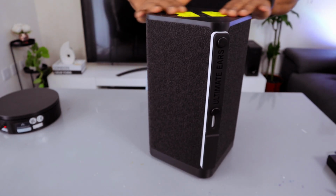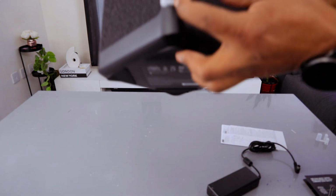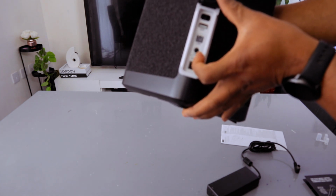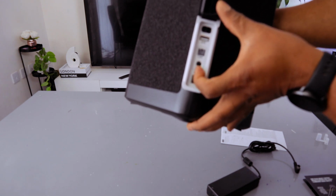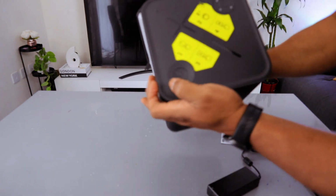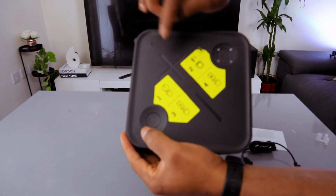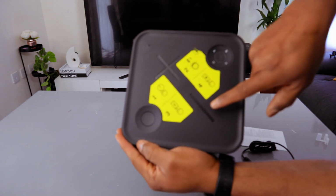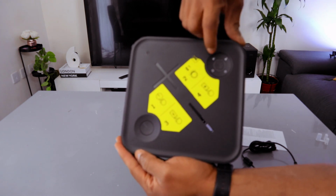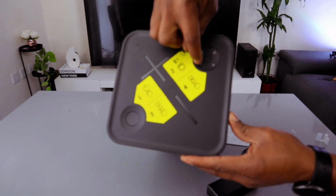First impression, beautiful. First of all, you need to open up this, and from the port here, the power cable goes to the bottom one. You will see optical, aux, USB out, and from the top, you switch this speaker on and off from this button here. The plus is for you to increase the volume. The minus is for you to decrease the volume. The center one is pause and play. You also have Bluetooth 1 and Bluetooth 2, optical and aux in.